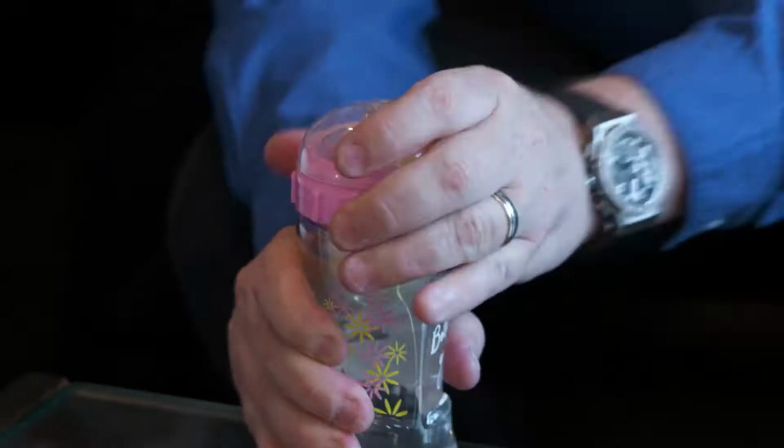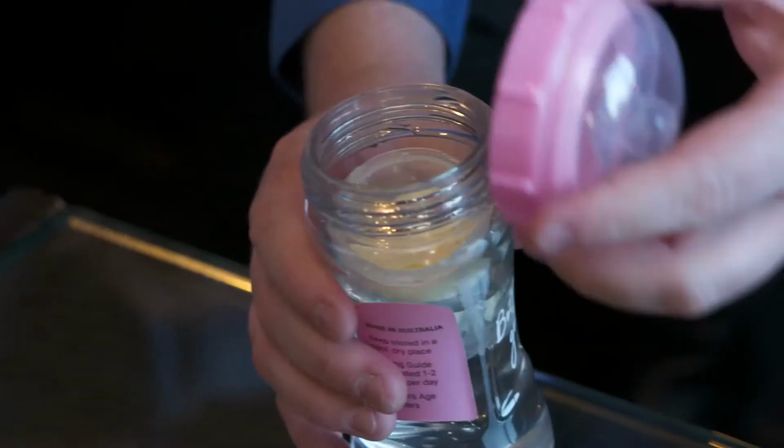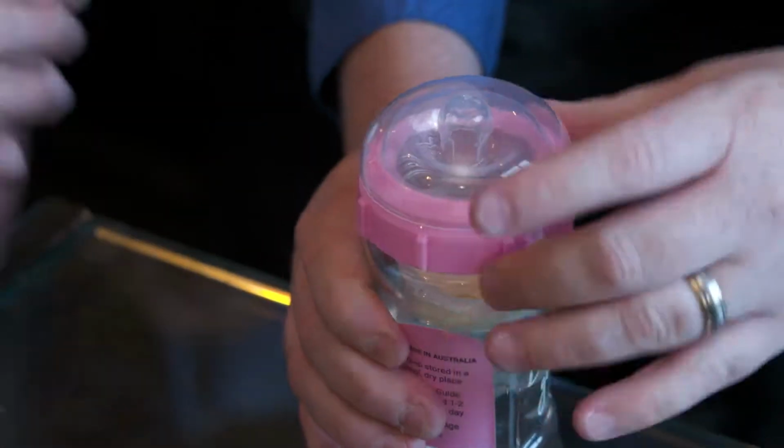Can you please show us how this thing works? Sure, mate. Very simple. We unscrew the lid. We peel back this foil. All right, and the capsule just drops straight in. Yeah, it hasn't touched anything. It's completely sterile. And then give it a shake. Let me try that.